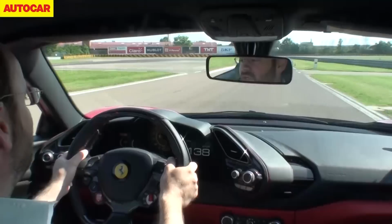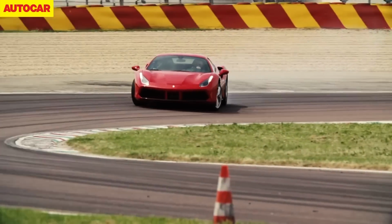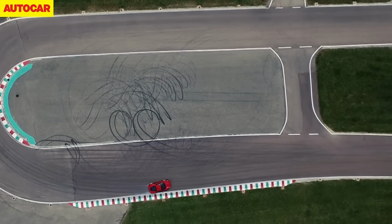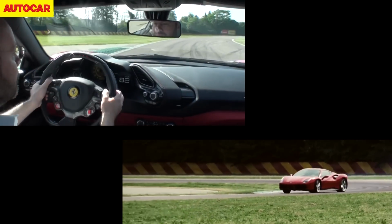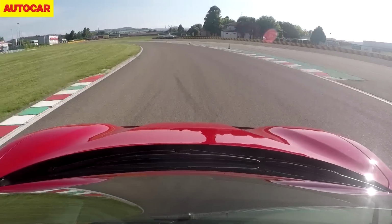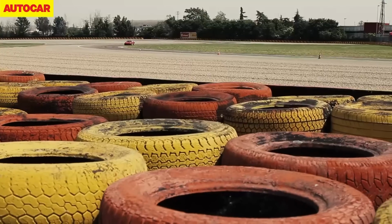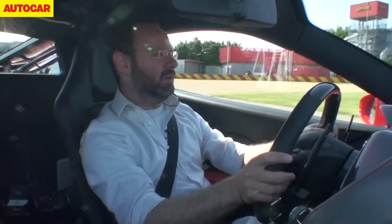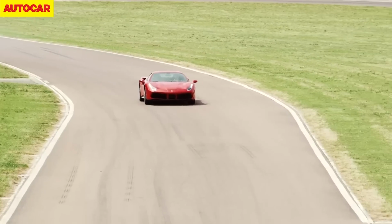But now they say that ESC all off is only really for big skids and messing around. You know, you can take enormous liberties with it. Obviously, at the very bottom of the rev range you get more power more quickly.